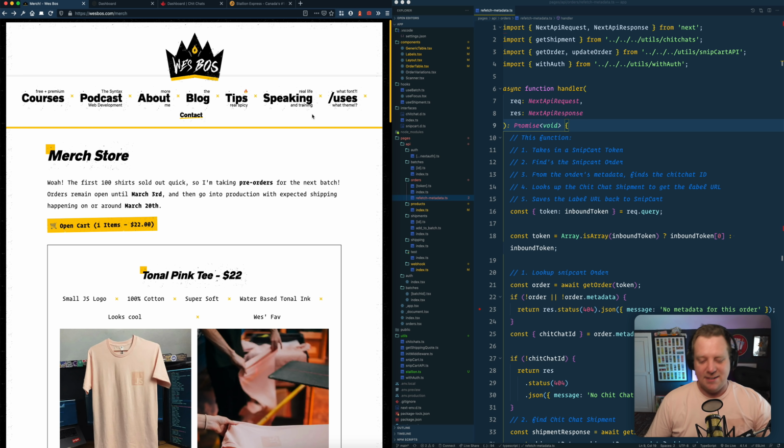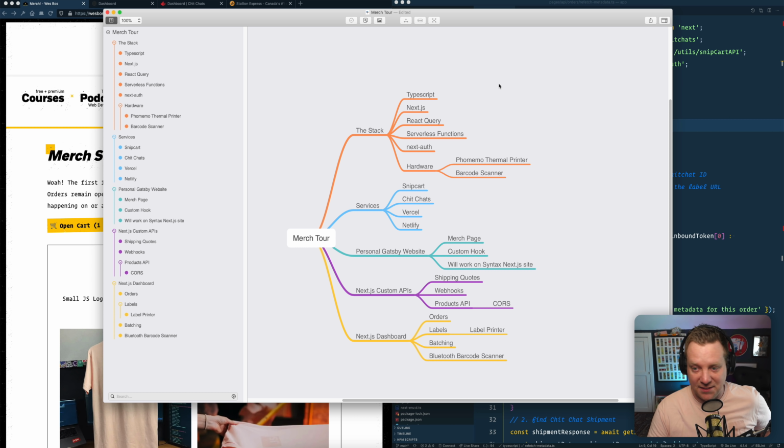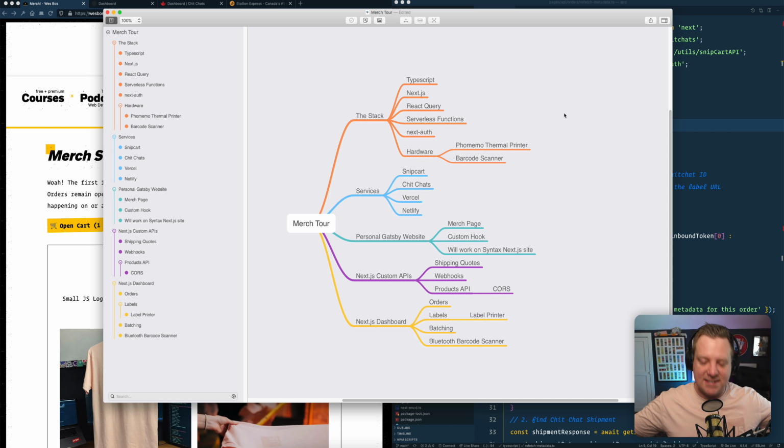It emails it. And I'm going to take you on a tour of all of the parts because I think it was a pretty fun little app that I built. So first of all, the stack. I built the entire thing in TypeScript, which was really nice. This is probably my about 5th app. This is probably one of the larger things I've built in TypeScript, and it really shone through.